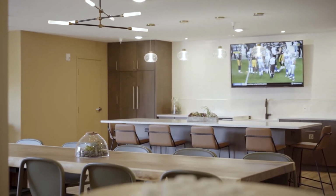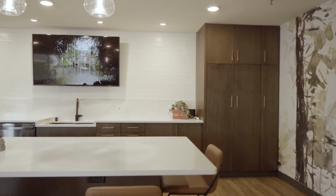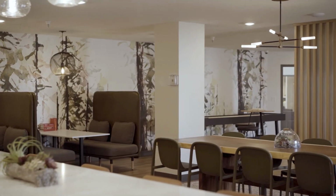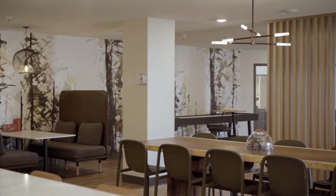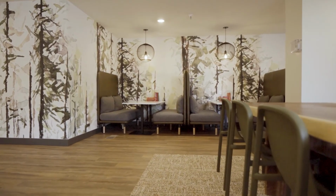The large wall-mounted television provides HDMI connections, especially for those who may want to utilize the space for visual presentations. The lovely Live Edge farm table is custom built by a local artisan. Modern booths are great for more private conversations, working, or studying.